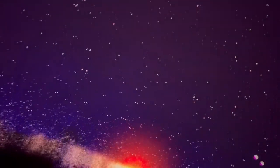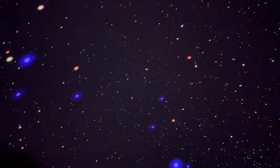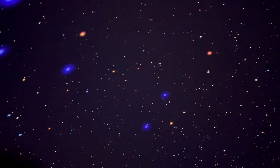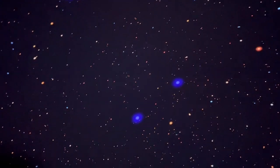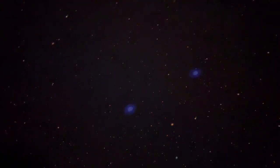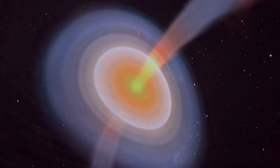Our Milky Way galaxy formed about 1 billion years after the Big Bang, making it some 13.2 billion years old. The most ancient stars within it are about 10 billion years old, and the youngest are just a few million years old. In fact, baby stars are being born even today. Our sun is a middle-aged star, 4.5 billion years old.